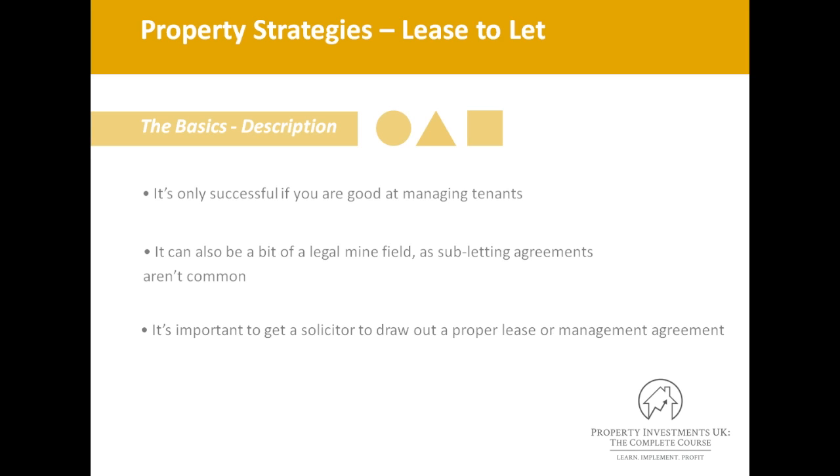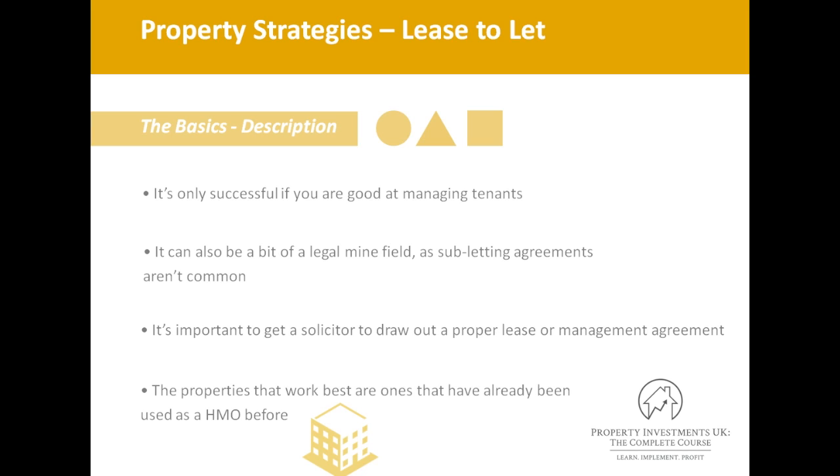Now, this is a great strategy, as I mentioned, for cash flow, but what it doesn't do is build your property portfolio. The properties that work best on this particular strategy are ones that have already been set up and used as a HMO previously. So they already adhere to the requirements of the council regulations. They're already set up to operate as a fully functioning HMO.